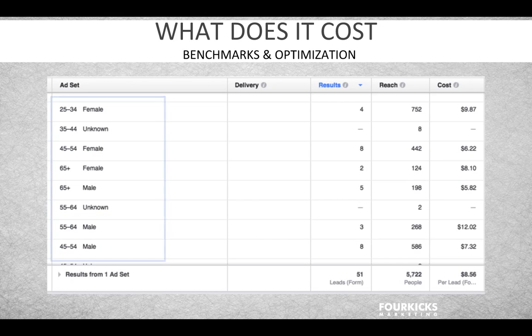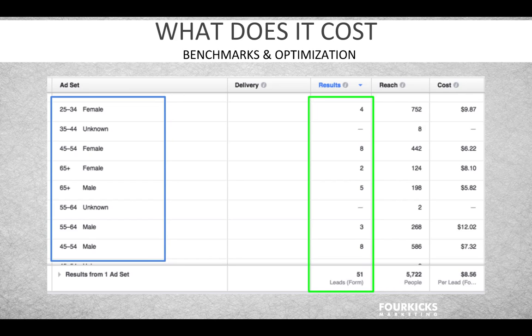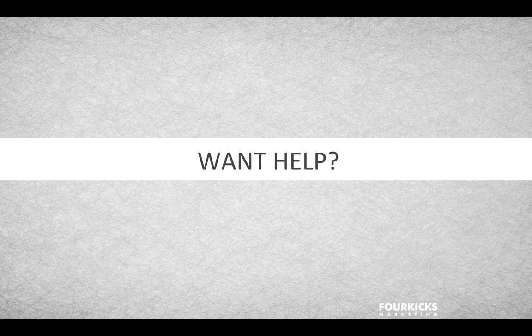And then as well as demographic information, we can see the ages of people and who's filling out the lead form, all in an effort to make the advertising much more cost effective.